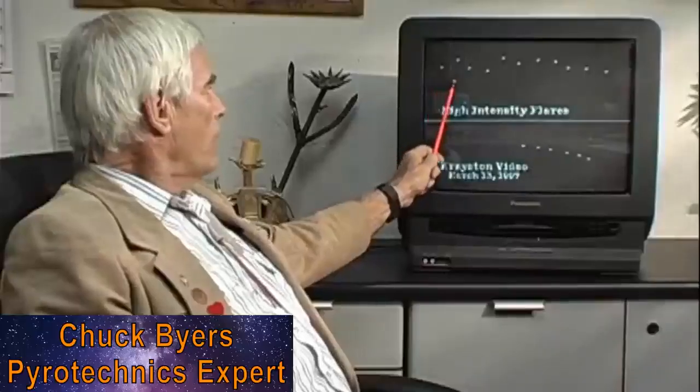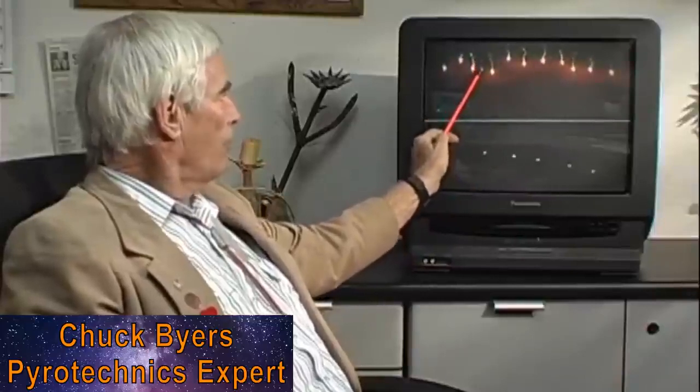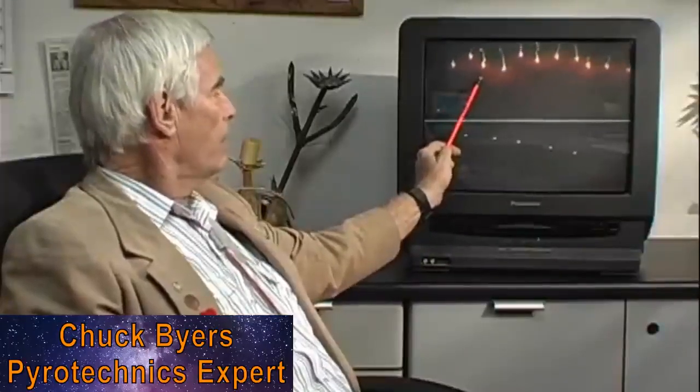These lights up here represent aircraft flares. If you notice, they're not in any straight line. They vary in distance between each other, and if you look at the top, you can see the smoke. As the flare falls, it leaves a trail of smoke above it from the burning magnesium in the flare. Flares are moving relative to each other. They're moving at different speeds. The Phoenix lights are rock steady.